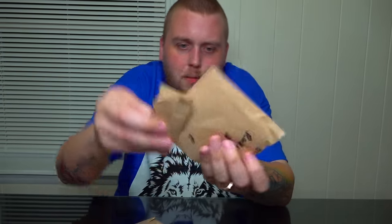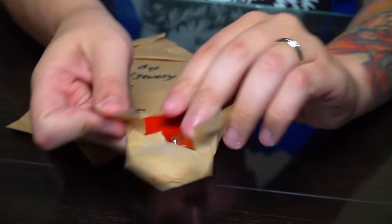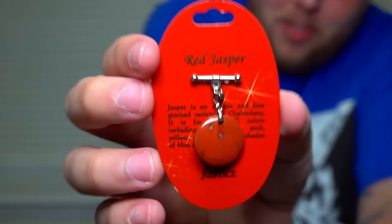Did I get a good deal for $5? Let's see. This one's really flat. Open up. This one is red jasper, and it's supposed to represent justice.